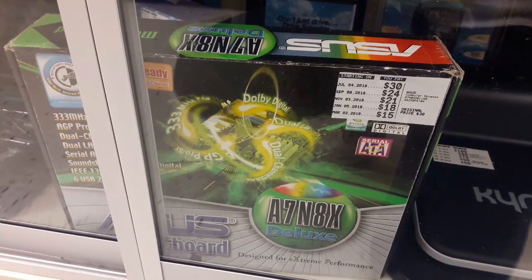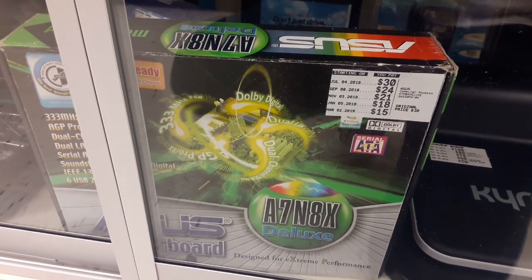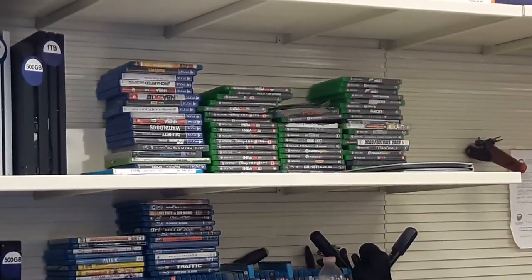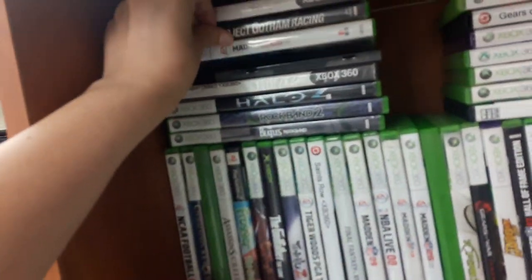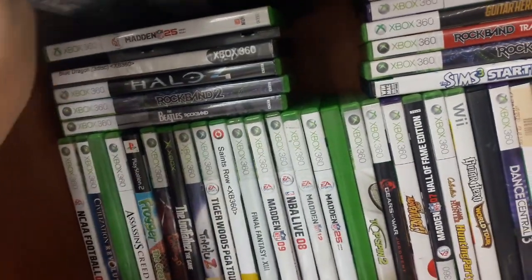And now we're currently at the Value Pawn, which had an Asus keyboard. It was random and weird just to see one sitting out there. And if you waited long enough, it's only $15. That's what I loved about that pawn shop. Everything was $15 if you just waited long enough. If you moved to the front, there was the new section, and if you moved all the way to the right was the older section. So I started rummaging through.